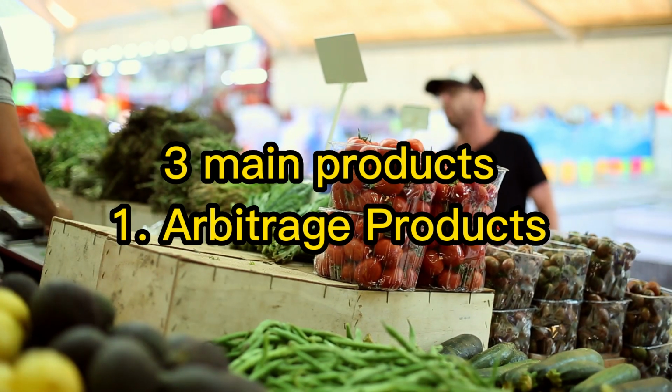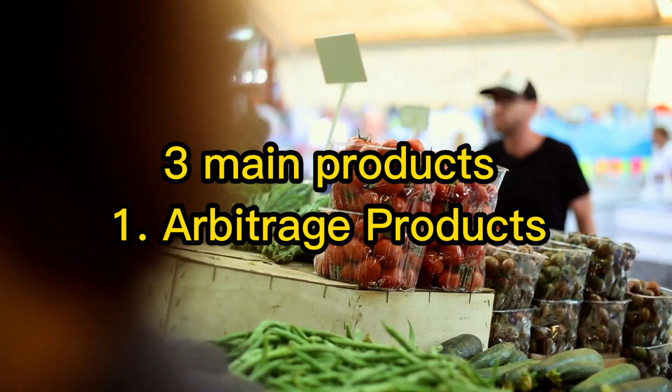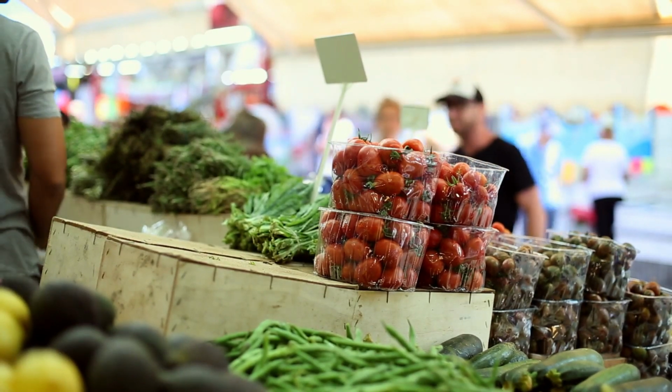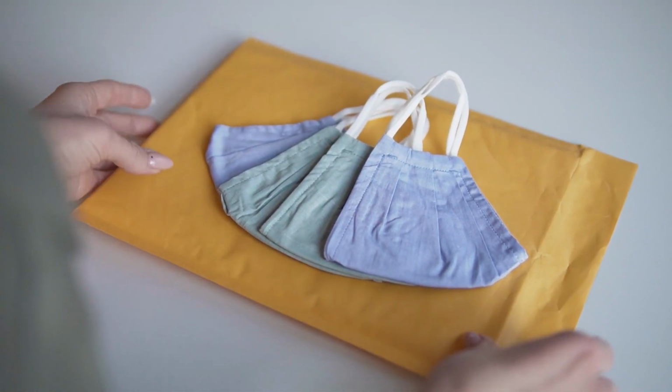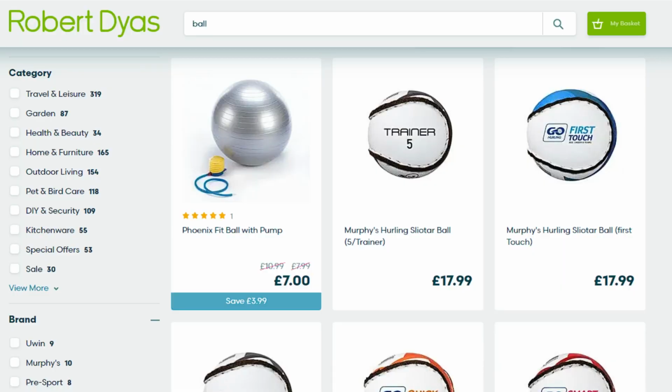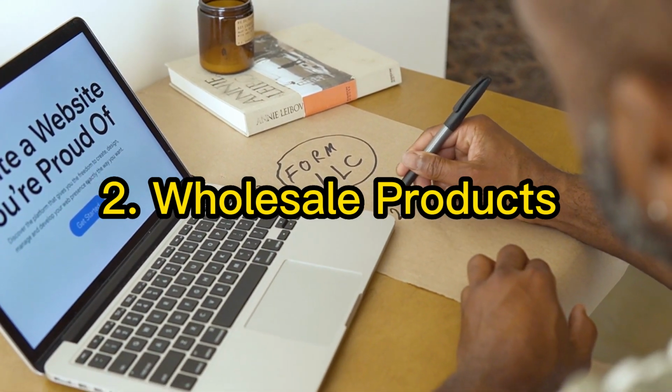So let us talk about the three main products. First is the arbitrage products. These are products that you could find in your local market or in your local shopping areas, as well as in other online shopping platforms. So just like here in the Robert Dias, I have a training ball which I can sell and get more profit from by reselling it on Amazon, and having double or triple the profit for it. So you can just buy it and resell it on Amazon, which is a good strategy for you to start with.